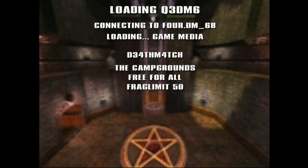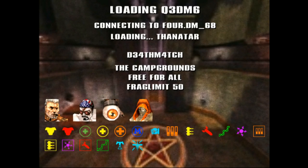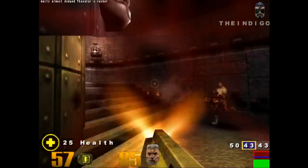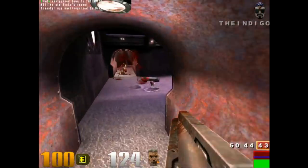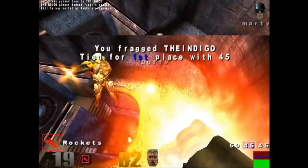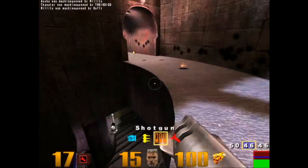Quake 3 scores for this speed processor is about right, I guess. I don't know. It's doing about 43 frames per second here, which is definitely playable. I mean, that's what I played on back then and killed a lot of people doing it. We're running 1024 by 768, 32-bit color here.